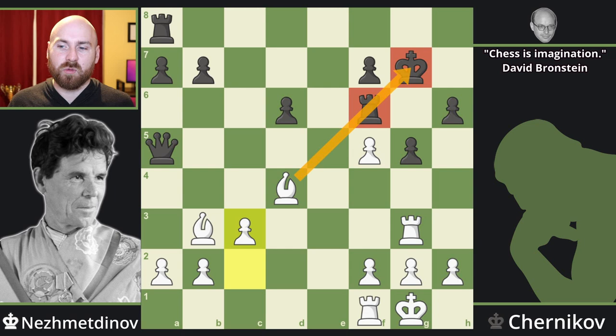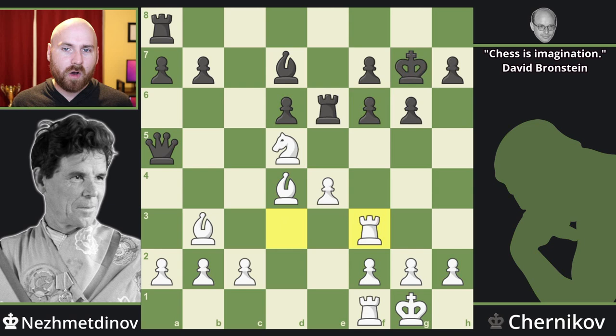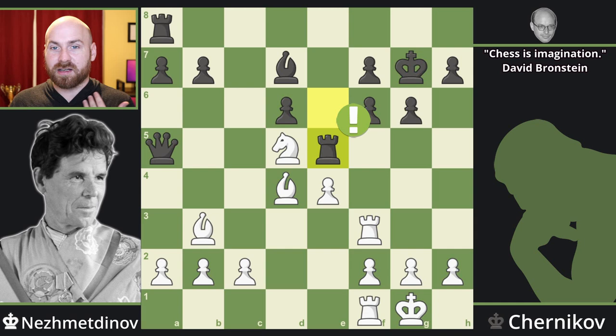In the game, Nezhmetdinov plays the move rook to f3. Now, this is also very strong, but at this point, Chernikov, if he was a computer, could have played rook to e5. Now, one obvious idea here is just to try to close off this bishop and give back an exchange to eliminate the strong bishop. Of course, Nezhmetdinov is never going to give up the bishop for the rook. But black still has good countering ideas.